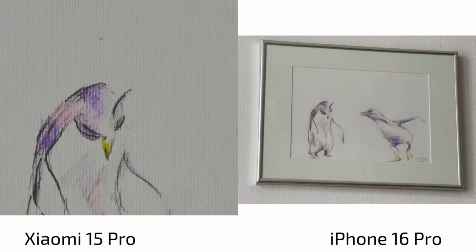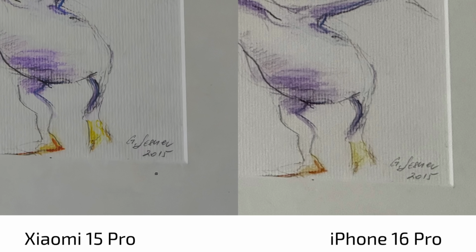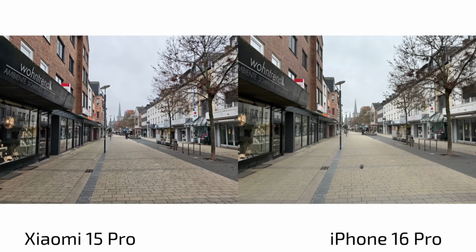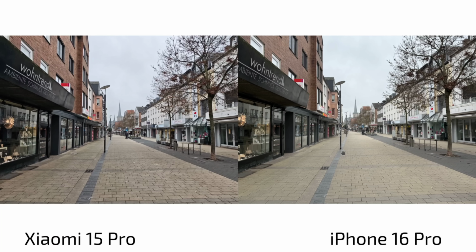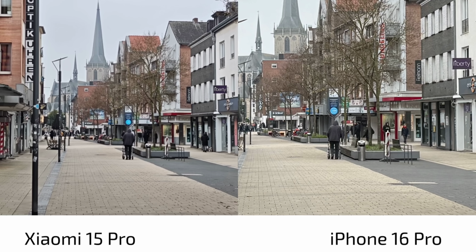5x shot again, just to show you detail levels in general here. When there's a bit more light, it's way better on the Xiaomi. And now we go outdoors to check out the main camera sensor, and here the iPhone has the advantage again of this 24 megapixel high-res shot. But the colors are a little bit wrong here, because it's a little bit too warmish looking. Here it's maybe a bit too bluish and greenish and a bit too much contrast added on the Xiaomi, that is for sure.